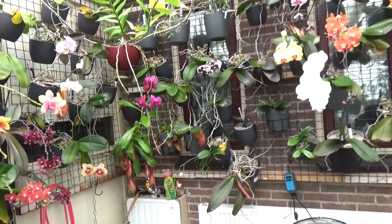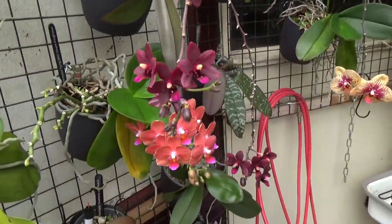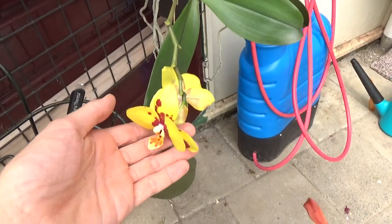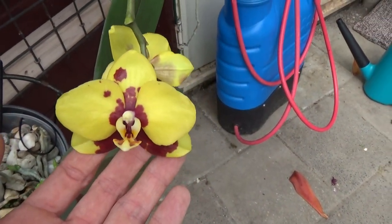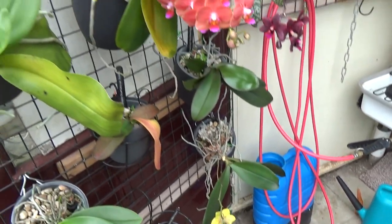Yeah, so this is the update for May on the blooms. I hope you enjoyed it. And yeah, we do not show this one very often. It's a very beautiful one as well. I don't have an ID on this one, but a nice one as well.